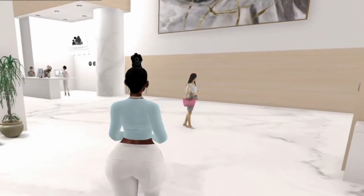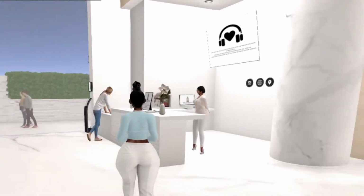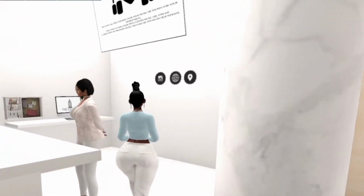Let's go downstairs and see what Vicky's up to. And let's check to see what my runners are up to, because I gotta make sure they're okay and they're straight. I'm always available 24/7, okay? Let's see.